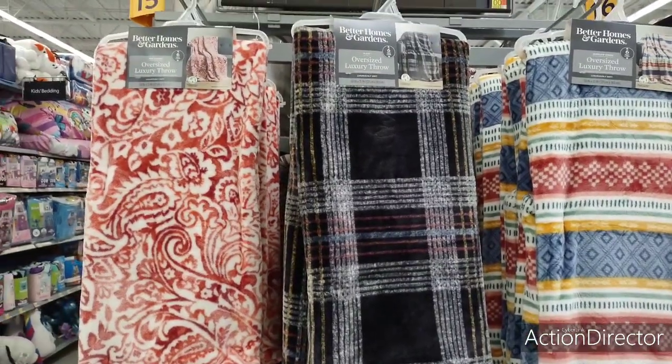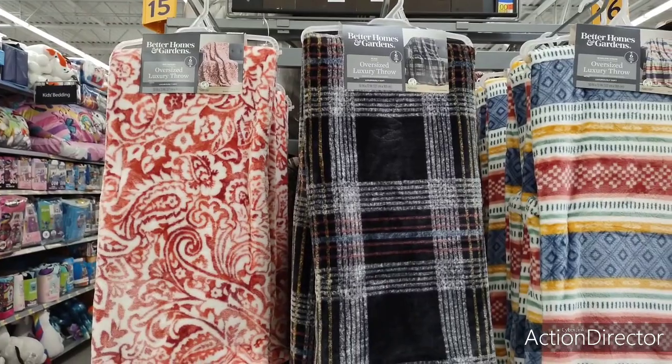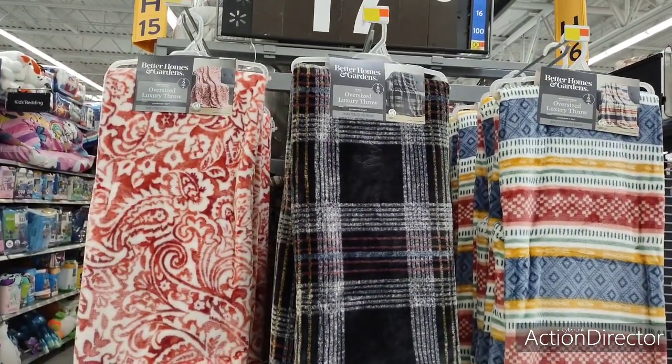All right, Better Homes and Garden. This is their luxury throws. I think this is still their harvest. $17.76. So maybe those are $13. I don't know. But these are $17.76 right here.